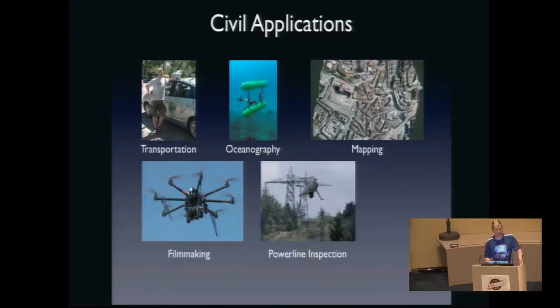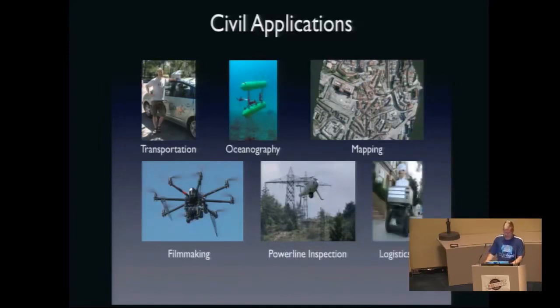There's hundreds of thousands of kilometers of power line that needs to get inspected, and robots are an efficient way to do that. And of course, logistics and delivery, all kinds of other things like that.